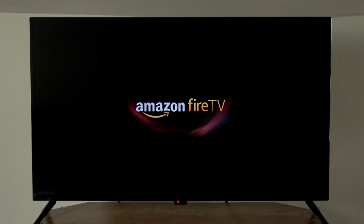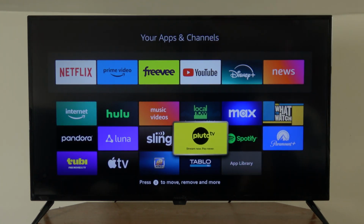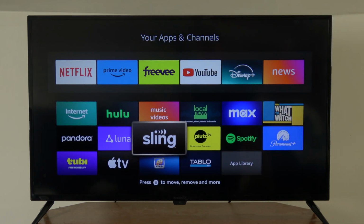The Fire TV operating system itself is very powerful with access to more apps than most smart TVs. I occasionally get emails from people who purchase an LG or Samsung smart TV and don't have access to the app of a network tuner they purchased or a streaming service they want to sign up for. This won't be an issue if you purchase a Fire TV.